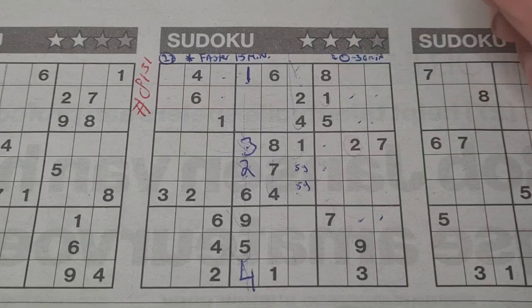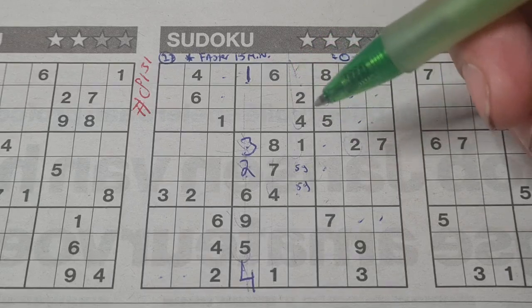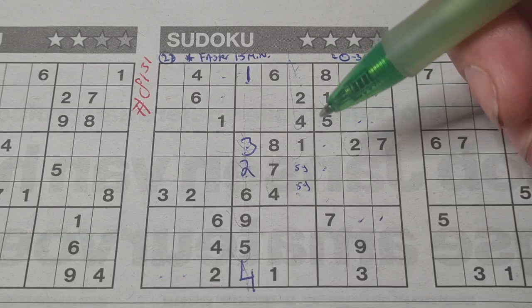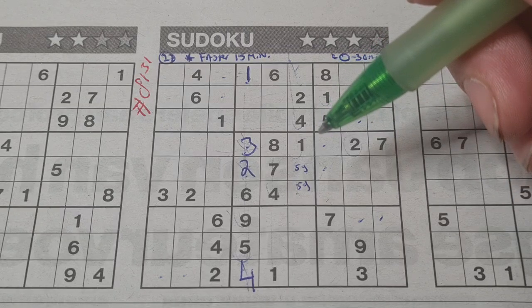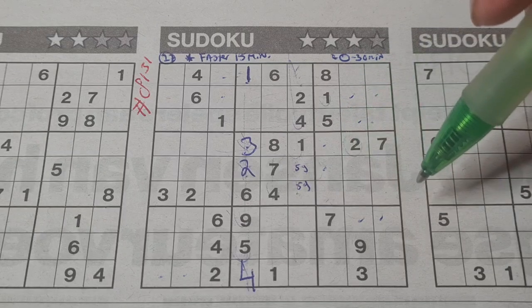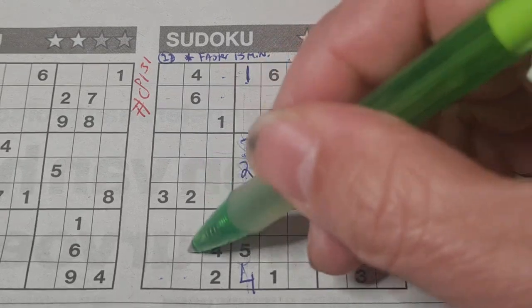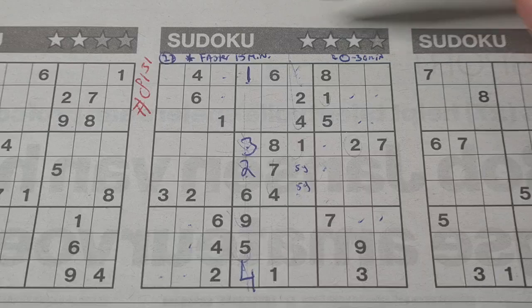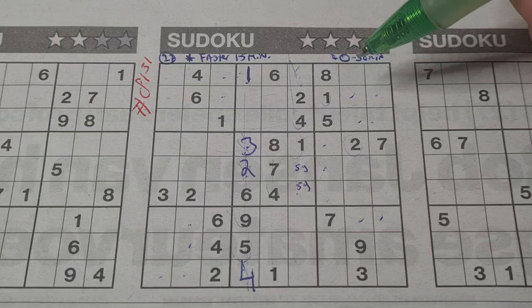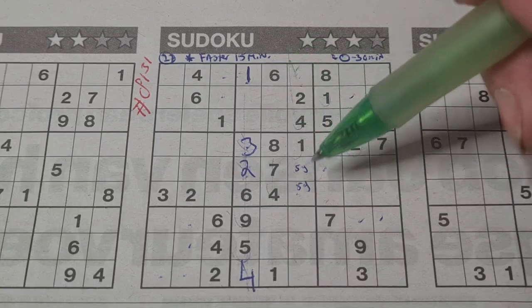6, need a 7 here. Come on, need a 9 here. Three. 1, 2, 4. 1, 2. Need a 2 here.